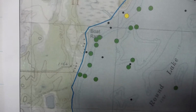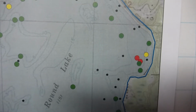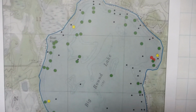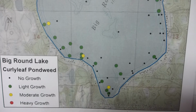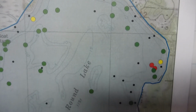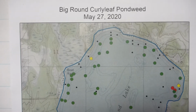Here is the boat access, and as we go around the lake, we can see that there is a fairly wide distribution of curlyleaf, but its abundance is fairly low, usually light to moderate. In 2020, that was the case. Some years there is more curlyleaf growth than other years. You can see that most of the dots are green dots representing light growth. There's a few dots that are yellow, and there's a couple red dots indicating heavy growth. Every year, curlyleaf growth can be a little bit different.